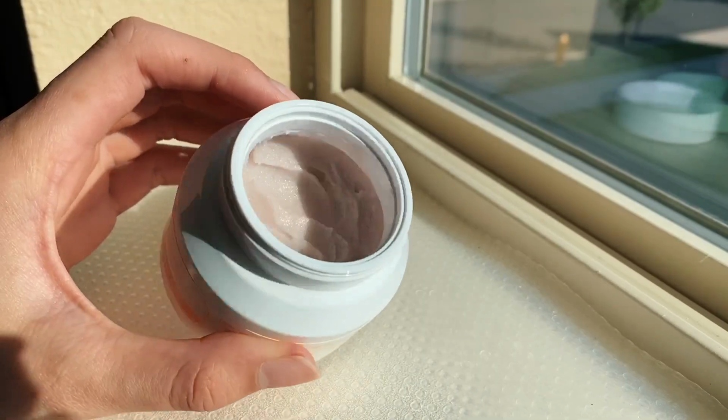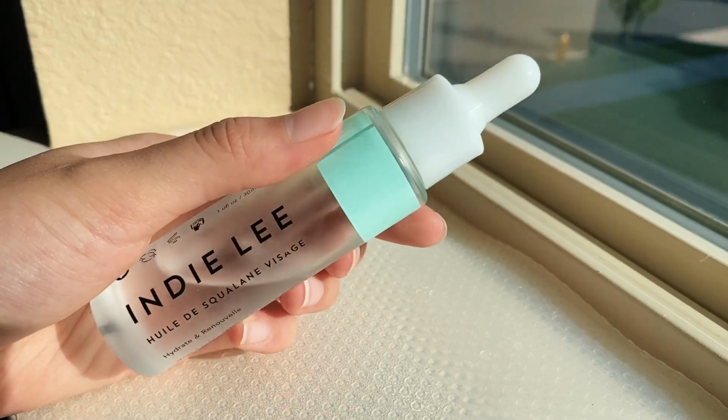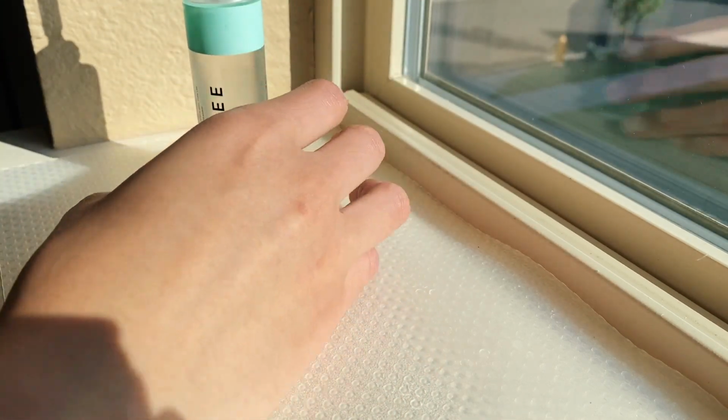So first is the Claire's Youthful Glow Sugar Mask. It's an exfoliator. I maybe use it about once a week, and then during the winter time, I like using a face oil. This is the Indulee Squalane facial oil. It absorbs into the skin really quickly and it keeps my skin hydrated.